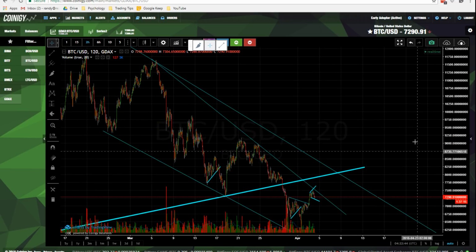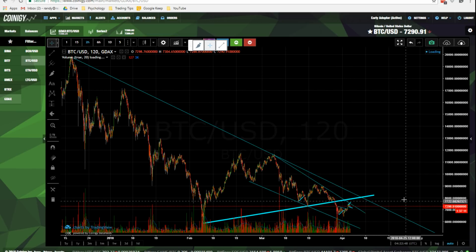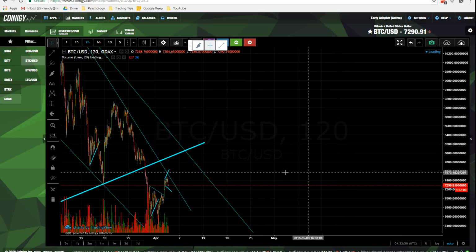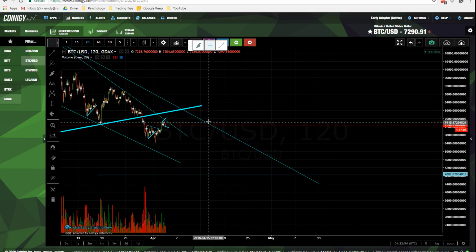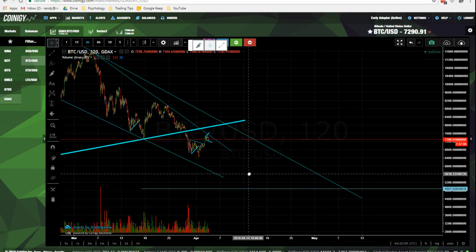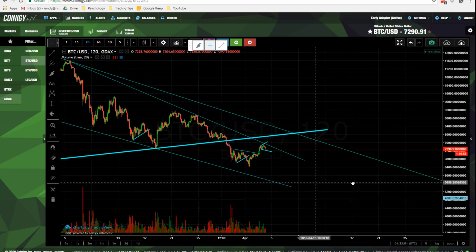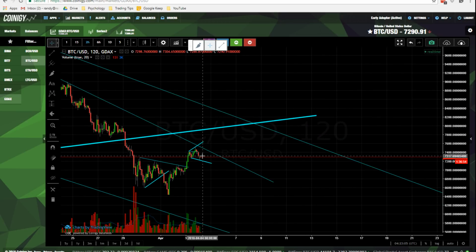So let's back out and take a peek at that. All right, so we have this trend line right here. To be honest with you, I anticipate at some point in time we actually get up to this trend line prior to the big breakdown. I could be wrong. That's just a gut feeling I have. Please don't make any trading decisions based off that. I don't think we go up and bounce into it like this.